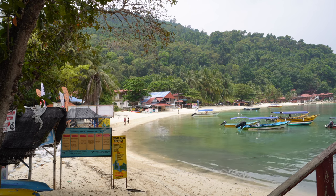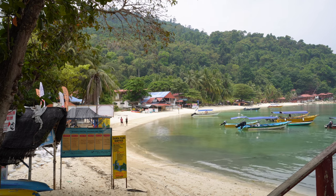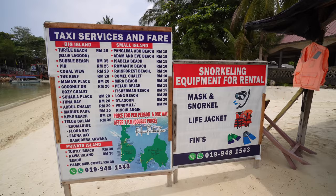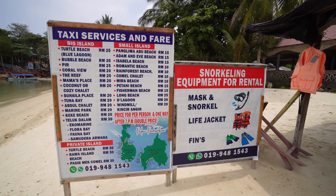There's a couple of cafes along the way, places for us to eat. You can even go snorkeling right here. Yeah, literally right off the water. You can rent a snorkel set for 10 ringgit and just snorkel off of the sand. So you really don't need to leave, but we want to see what else is here on the island. So we are leaving our little coral island.